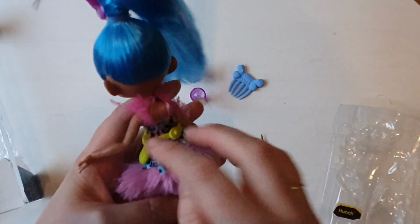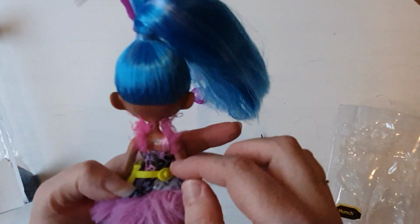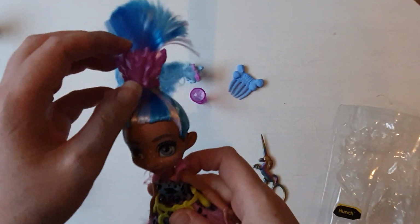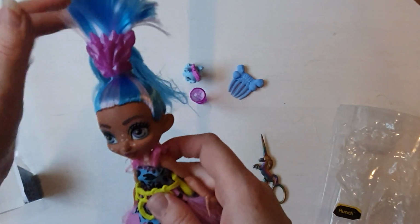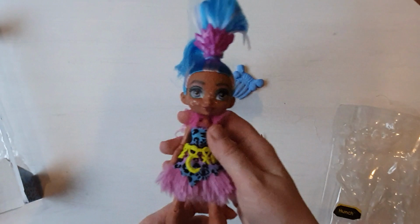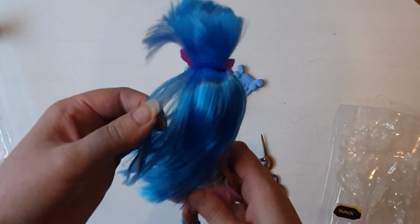And her dress is really cute with this kind of leopard print, but isn't, because it's got little eyes in it. This little plastic belt is really cute, and it's got a bit that you can take off. And the hairpiece you can sort of take, put in and take out as well. She is really pretty, a really lovely doll. I love the sizing of her and just everything. Oh, her hair color is gorgeous with this light pink through it as well.